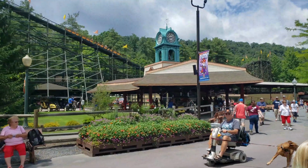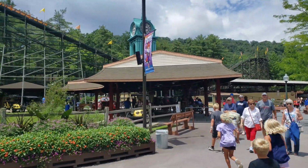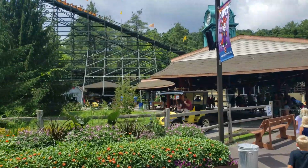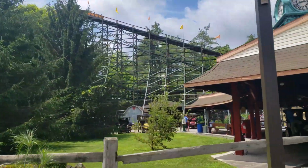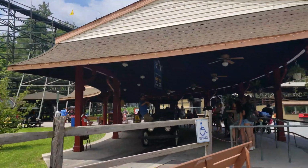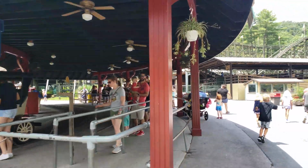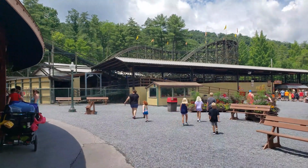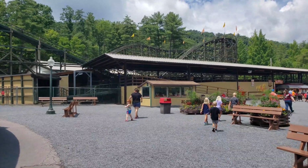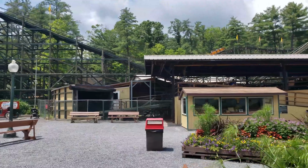All right, getting our first real look at the Phoenix over there. I've heard so many good things about this. It's won so many awards. Can't wait to try it out. Lucy's already asking to drive these taxis. I'm sure I'm not going to get out of that. But next up for us is, of course, the Phoenix.